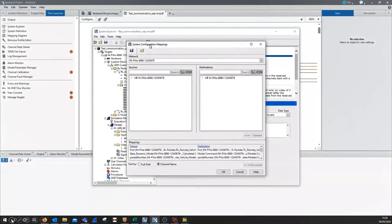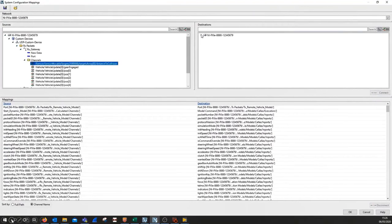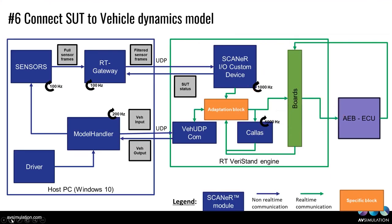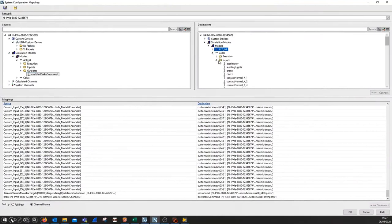So first thing is just connect the sensor input to the model. So go back to RT Gateway. We have exposed all the data, for example, the distance to collision coming from the sensor. Then you can easily connect to the input of the system under test. So just a link, you have linked the data, so then it's connected. Then you can link the output of the ECU to the CALAS RT model, which is the vehicle dynamics model. Then the output of the AEB is the modified brake command, and we just expose all the vehicle dynamics model input and output, so you have all the input commands of the vehicle, so you can just link the modified brake command with the brake.